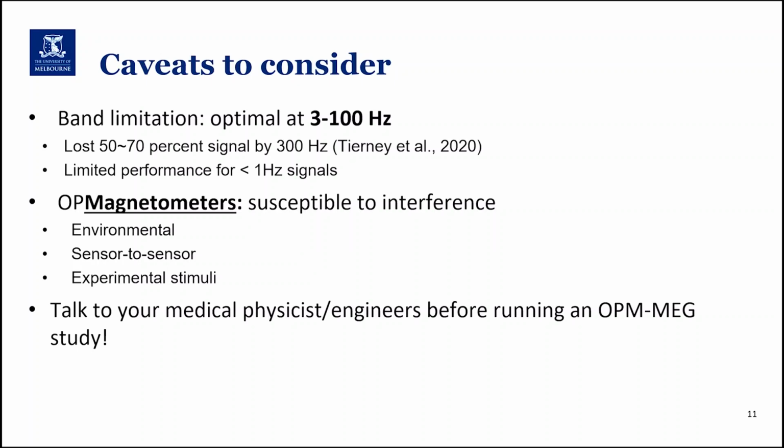But like all technologies, OPMs are not without their caveats. One thing to remember is OPMs are not very good at detecting signals at very low or very high frequency. If those are the signals you are interested in, think twice before you decide whether you want to run an OPM MEG study or not.